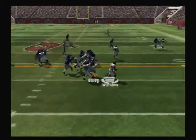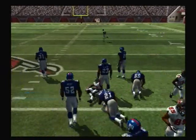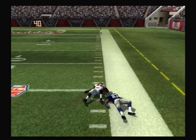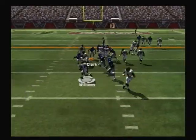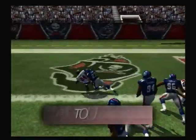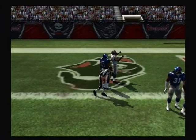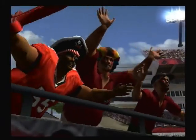Here's a counter play. Good blocking up front. And a nice... The New York Giants come out in a 4-3. It's completed. He puts up the extra on that throw. Williams is the deep back as they line up in the I. The 10, they can't bring him down. And he scores. What a play. Touchdown, Tampa Bay. Some daylight and got it in for 6. I always say making the hole is the hard part.